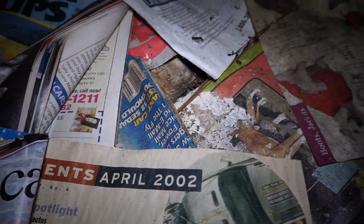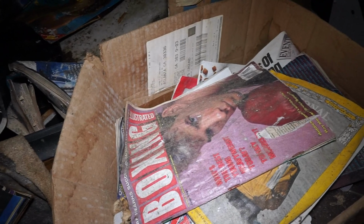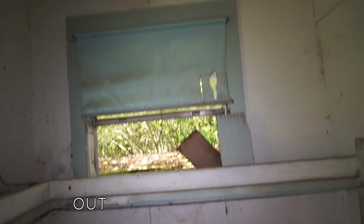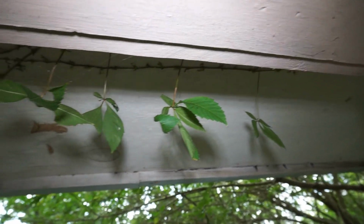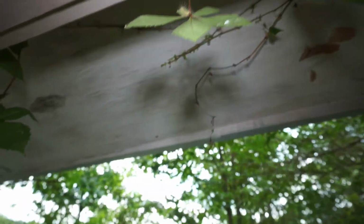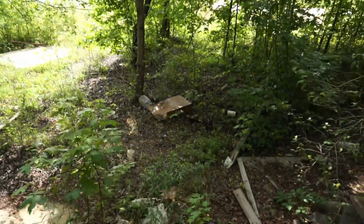Here you have the room of magazines. Over to the old boxing magazine. Is Maxim still out? Do they still make Maxim? There's this room for days in here. These little cabinets too. I like this. These clothes and magazines in here. And again, you got these little shelves. Old bird's nest up there. Can't figure out if this is the front or the back of the house, but nevertheless, both sides are pretty.